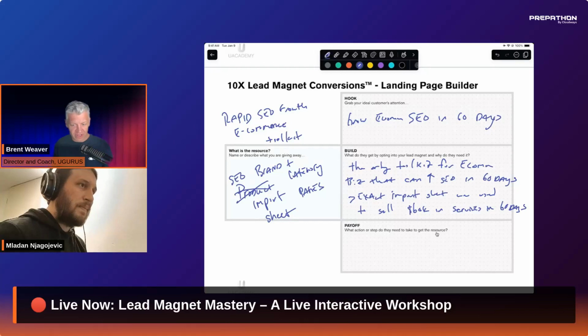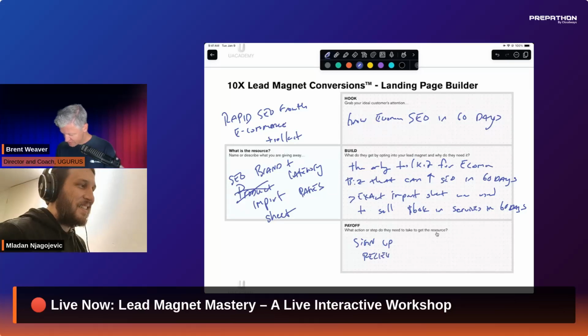I'm riffing on the content here, and I realize you guys are having to read my handwriting a little bit. I probably should have done this on a Google Doc, but it's okay. We're going to go ahead and say, sign up, receive toolkit today. Okay. So boom.